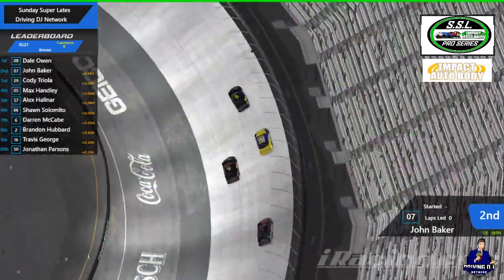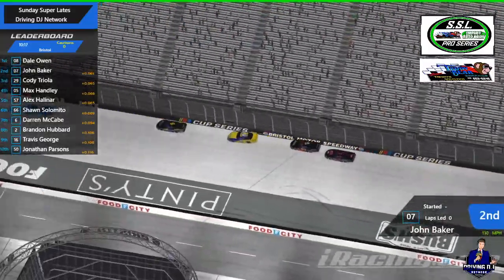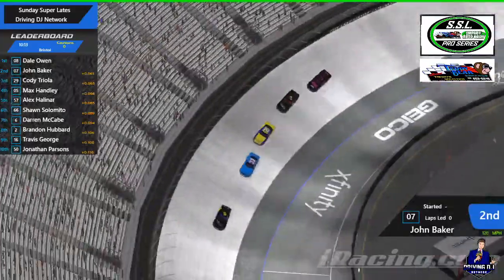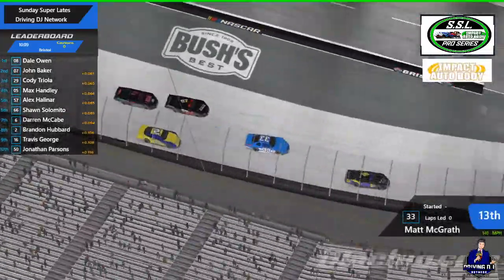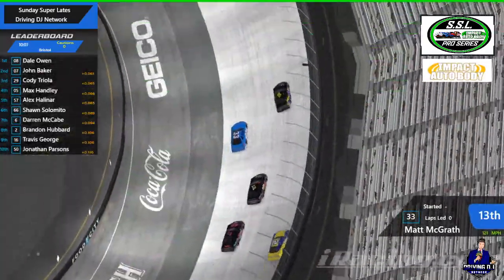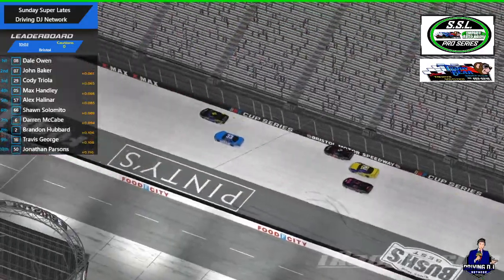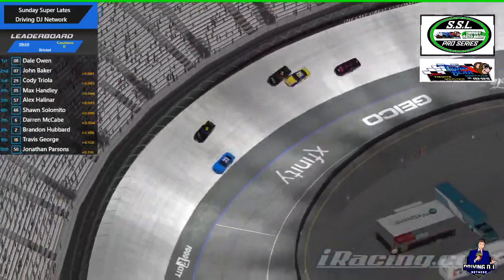Nice pack of cars here. You got the 58 car making some laps. Kenny Hyde Jr. just ahead of Hubbard in the 2. You got Baker in the 07, the 33 jumping in the mix here. That's Matt McGrath, currently 13th. Fresh tires jumping into this pack, and Darren McCabe just under. With 10 minutes left of practice in this one.